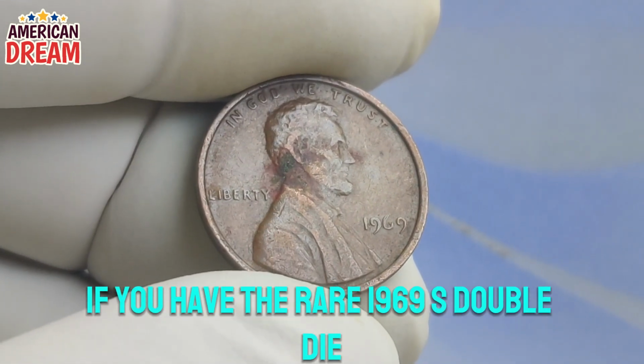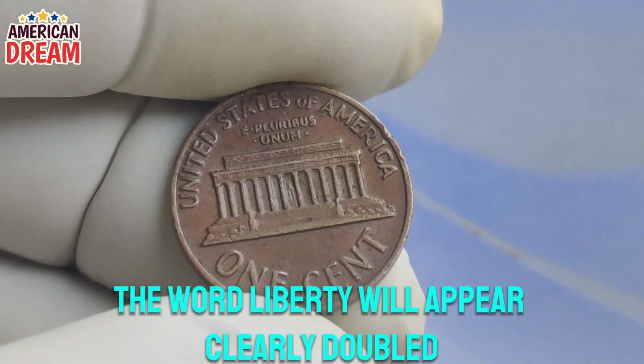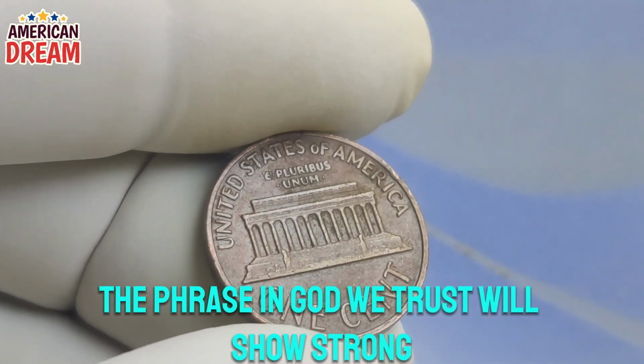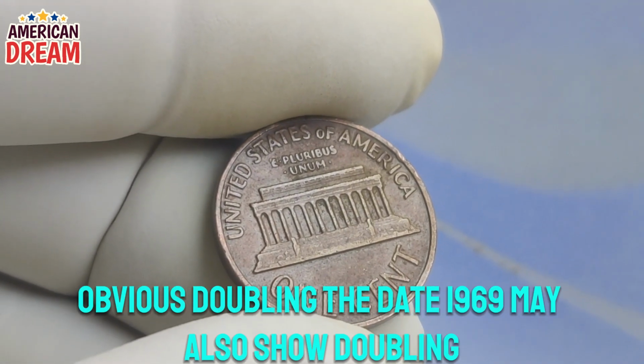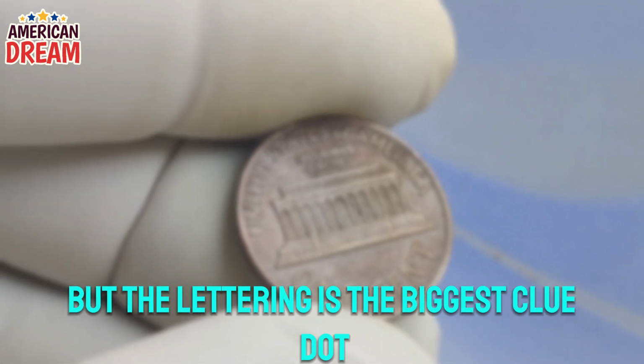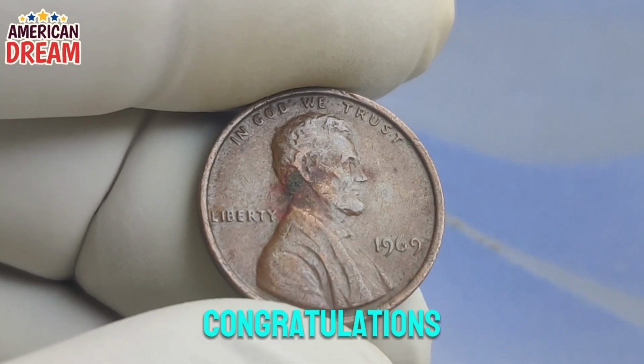Only a very small number of these error coins were ever released into circulation before the Secret Service started confiscating them, thinking they were counterfeit. That makes them incredibly rare today. How rare? Well, one of these coins sold at auction for over $100,000. Yes, you heard that right, a penny worth more than a new luxury car.